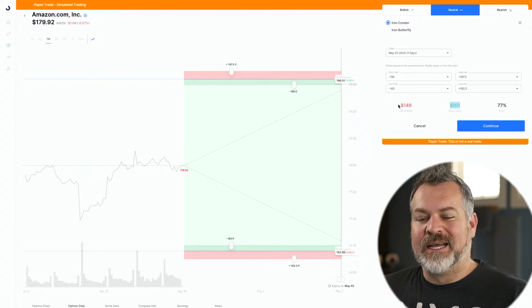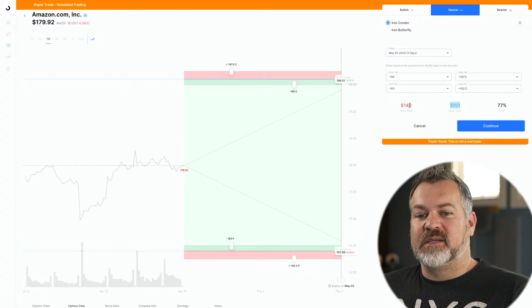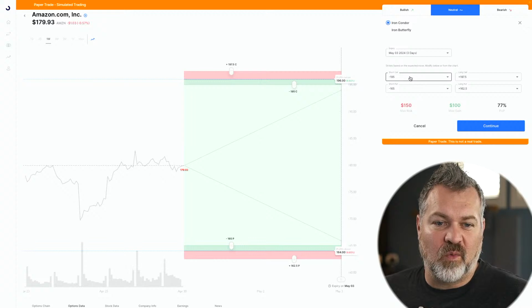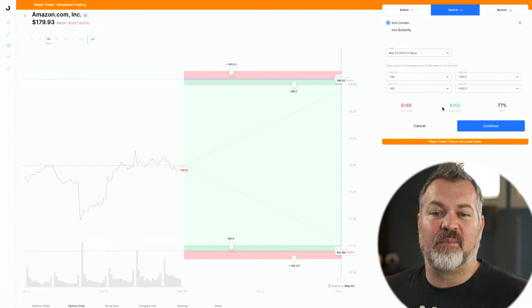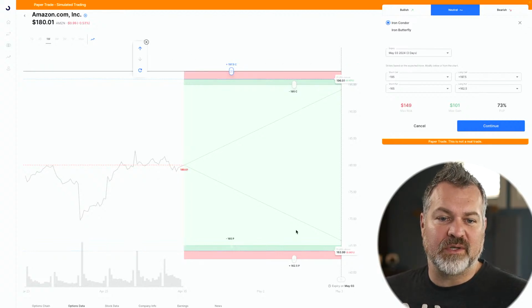make $100. Typically with this, what we like to do is increase the amount of risk, because making $100 is not enough to support ourselves if we're full-time traders. So one of the things we could do is up the number of contracts. We could just say I wanted to risk $1,500. I could risk $1,500 by doing 10 contracts of these condors. Or the other thing we can do is go wider. I typically like to just go a little bit wider.